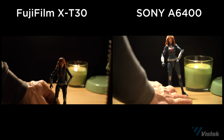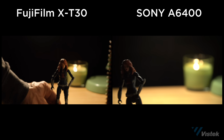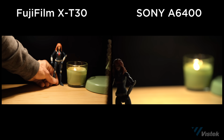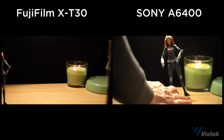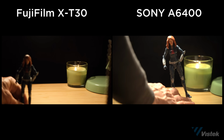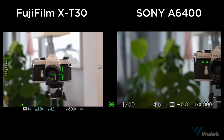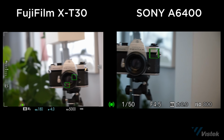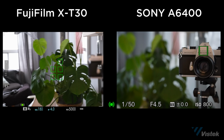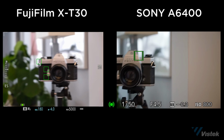Now they both perform pretty well, but the Sony shows a significant advantage over Fujifilm here. The model can go in and out of frame and it remembers her. The X-T30, however, is a bit sluggish to regain focus again. Now let's take this to some better and brighter conditions. In the moderately average lighting of my living room, we see pretty much the same results. Both cameras perform pretty well. But once the subject leaves the frame, the X-T30 gets a little confused, while the A6400 remembers the item.